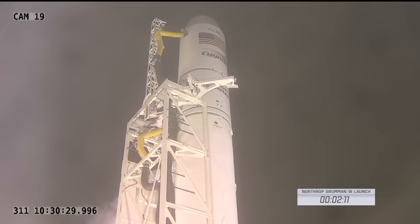The teams opted to move to the end half of the 5-minute launch window with a new T minus zero time of 4:32:42 a.m. Central Time. Mark.